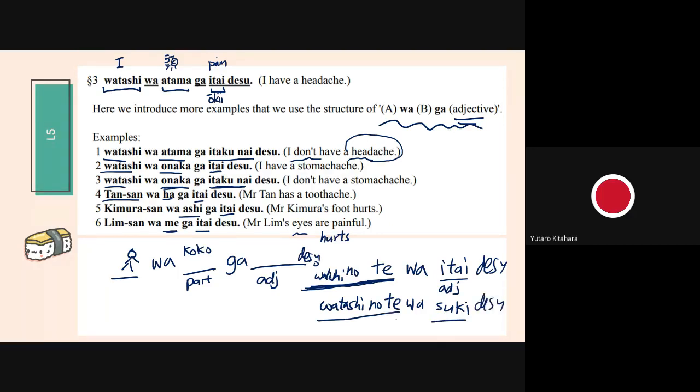Partly because wa is telling the subject is my hand. But a proper sentence, right? It should be watashi wa te ga, for example, suki desu means I like hands. Okay, very random example. I am the person performing the adjective in this case. So grammatically it's a bit not advisable, because it can be my hand like something. Watashi no te wa, like for example, ringo ga suki desu. Yeah, my hand likes apple, something like that.